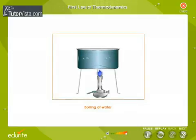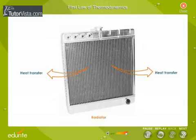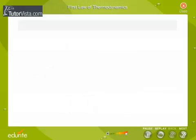A thermodynamic system is a system that can interact and exchange energy with its surroundings or environment in at least two ways, one of which is heat transfer. The first and second laws of thermodynamics tell us about the transfer of heat. Let us now discuss the first law of thermodynamics.